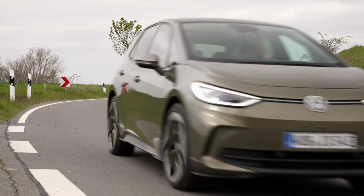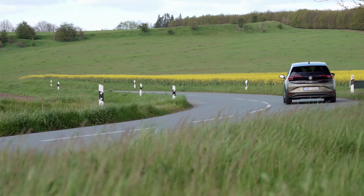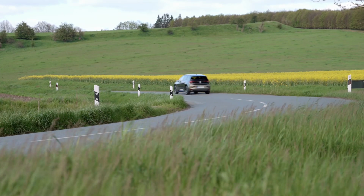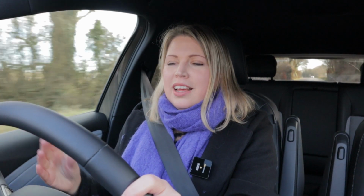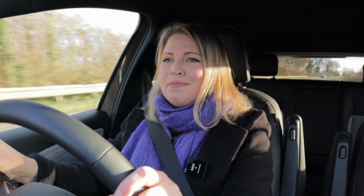There's two battery options like before. There's the 58 kilowatt hour that starts now from about €37,000 and it's got a theoretical range of over 400 kilometers. Then there's the 77 kilowatt hour battery version like what I'm driving. It starts from now €42,000. These are on the road prices, and it will get you over 500 kilometers theoretically. I'll talk a little bit more about real world range later in this video.